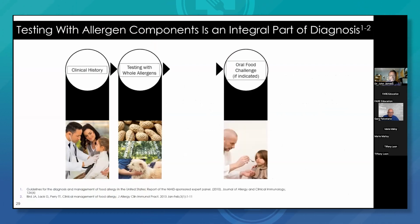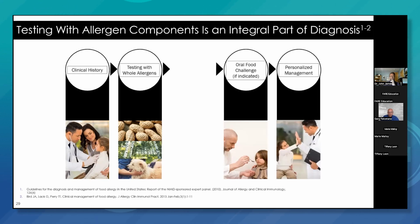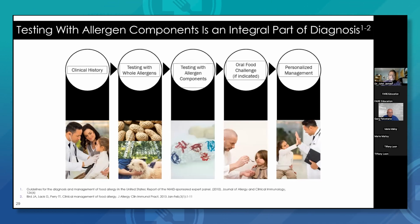Then if indicated, and we'll talk about this again on our webinar on August 16th, a food challenge may or may not be appropriate, especially if we have an unclear history and test results that are really not convincing. A food challenge may be the best way to figure out if someone can tolerate a food, and then we can use personalized management. In a minute, I'm going to talk about testing with allergen components and how that gives us additional information to help guide those food challenges and a better understanding of how a patient might clinically react after eating the food.